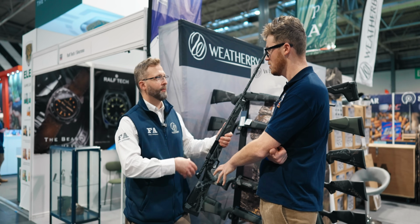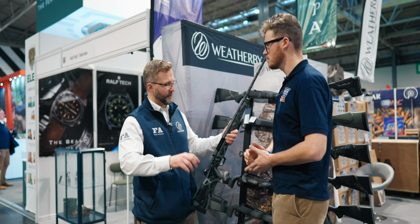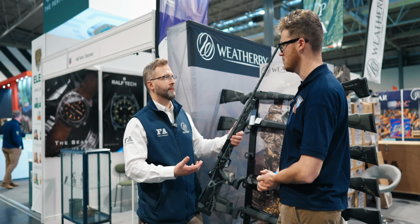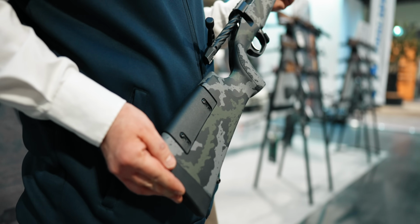Is the firing pin going to hit the primer? What's going to happen? Whereas actually, you can strip the bolt, pour some water over it, knowing that it might rust, but it's not going to rust by the time I've been and done my hunt.